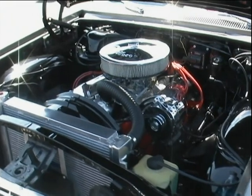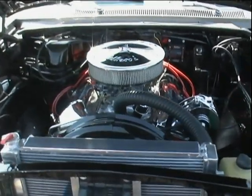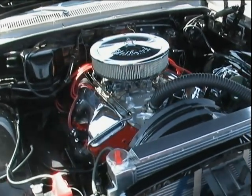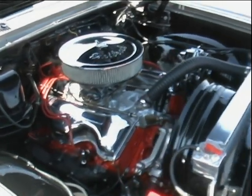Now, what color do you call that? Because I don't remember seeing that color in 63. No, it's a GM 1967 Chevelle charcoal gray metallic. 67 Chevelle. Well, you're keeping that Chevrolet paint on there anyway. That's right. Don't take the Chevrolet paint off.